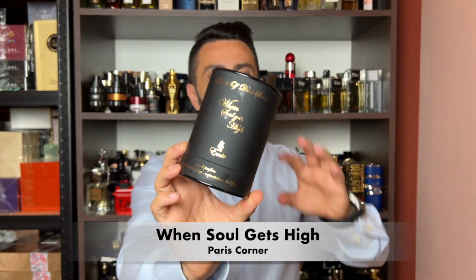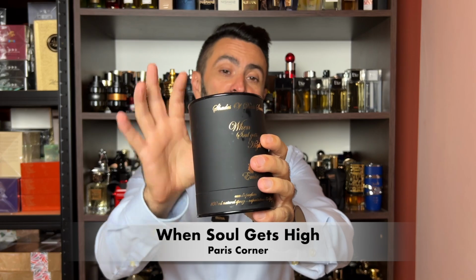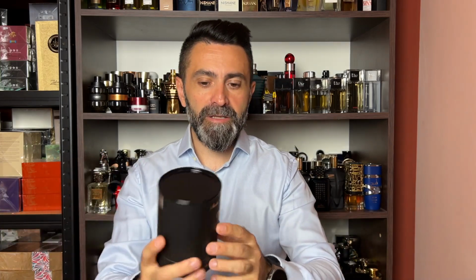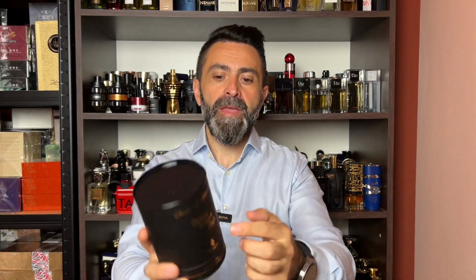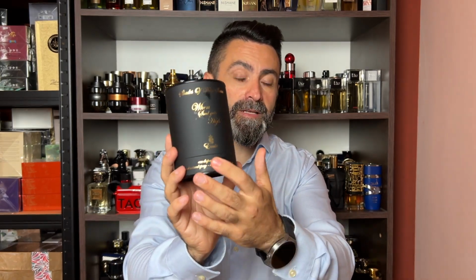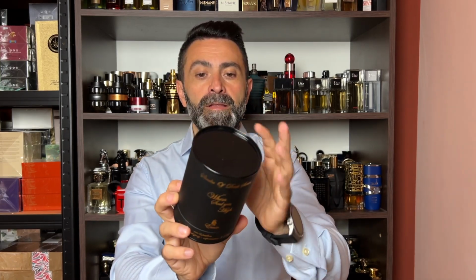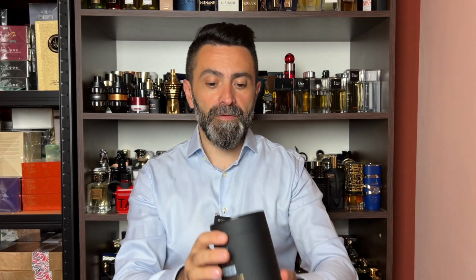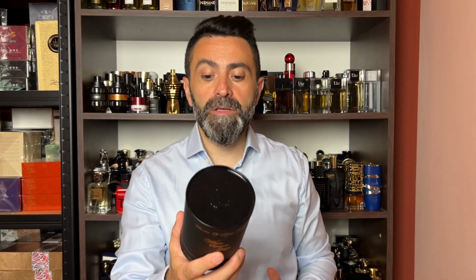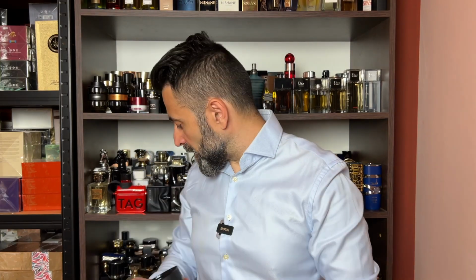When Soul Gets High. The fragrance comes packaged in this cylindrical shaped box, if you can call that a box, which is metal, and it's kind of reminiscent of something like a Jean Paul Gaultier packaging. The colors here are black with golden accents. On the front you've got the name of the fragrance, the name of the line Emir, the concentration EDP, the bottle size 100 milliliters. On the top and on the back you get some additional Emir and Paris Corner branding, a sticker of authenticity, and the production date, if anyone is interested, of this particular bottle is January of 2024.